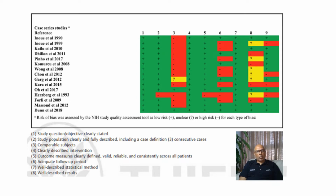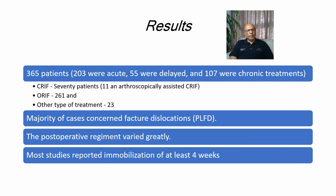This is the qualitative evaluation of the quality of the studies that were included, and here you can see the 8 questions that were used as a framework to assess the quality of those papers. When we pooled the data, we had 365 patients, of which 55 were delayed, the rest were acute, and there were 107 chronic treatments. Here we see the various types of treatment: closed reduction and internal fixation, open reduction and internal fixation, and other types of treatment.